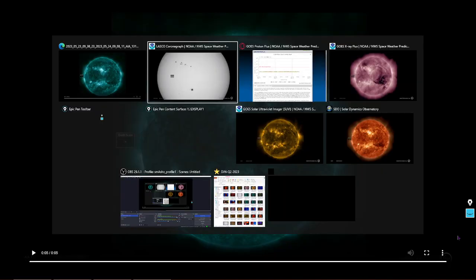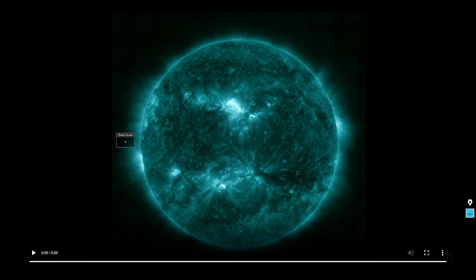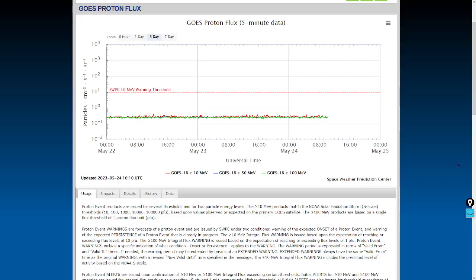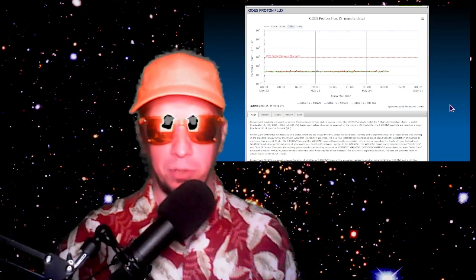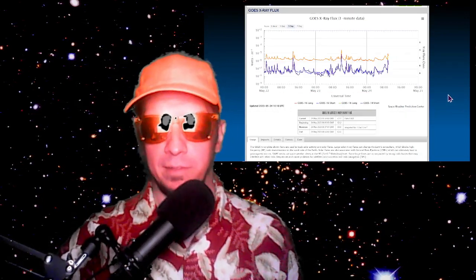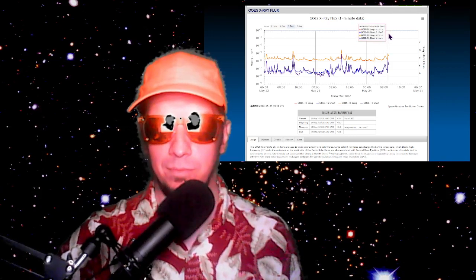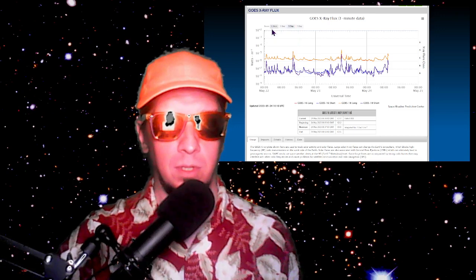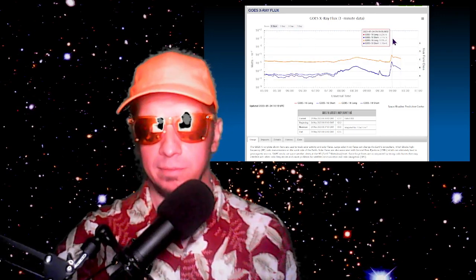And next we'll talk about energetic particles and solar flares. So here are the energetic particles, and no spikes there. The proton flux remains flatlined. And the largest flare of today, at least, occurred while we did show prep once again. So seems like a common thing here.